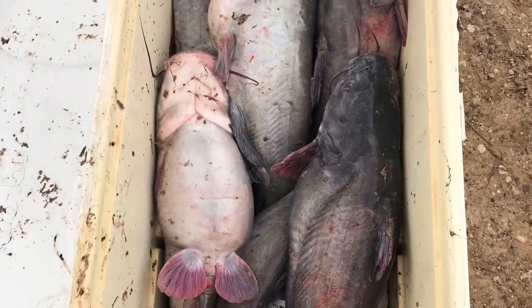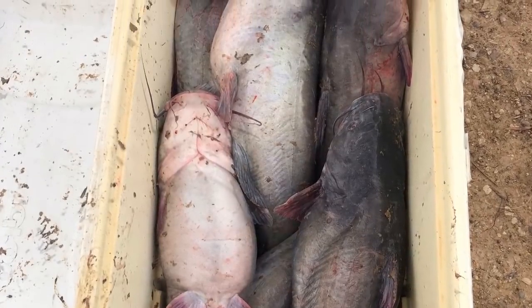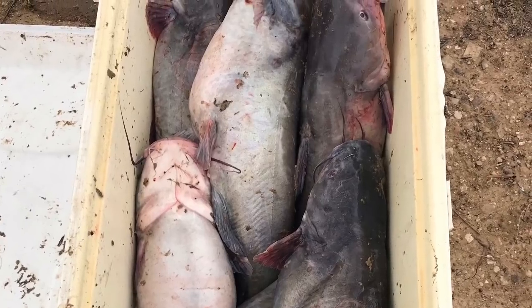So I didn't get a chance to record a lot of the fish I caught. A total of 9. Here's a picture of them.